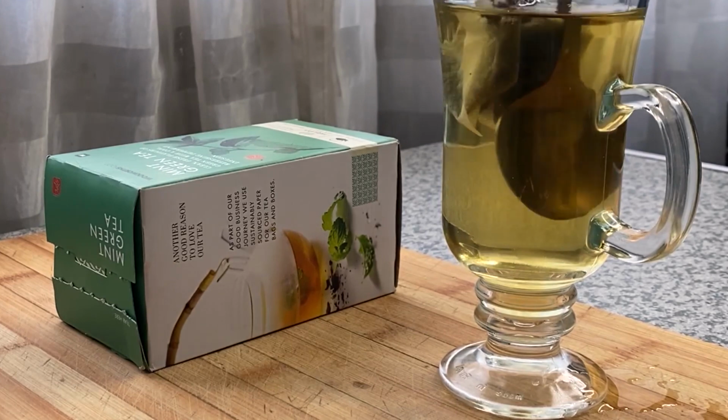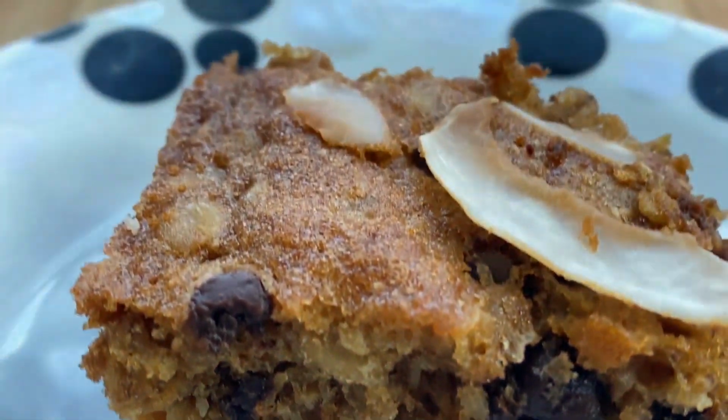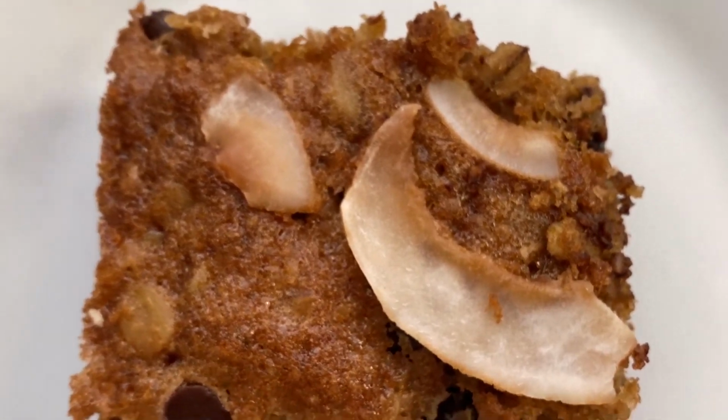And on the side, I'm just having a nice little blondie, and this is just made with some brown flour and oats. If you guys would like actual specific recipes on how I make a lot more of the food, you can let me know and I'll do a video.